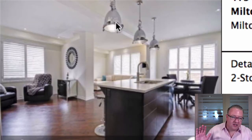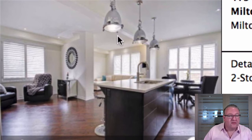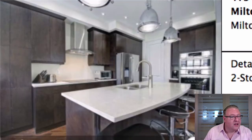Great example here of very good light fixtures. It costs a bit of money, but for what you'd pay for these 3 lights or another light, compared to the cost of a countertop or a floor, I find the lighting sometimes can make a bigger impact. So it is one of the best investments you can make in a house.